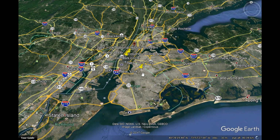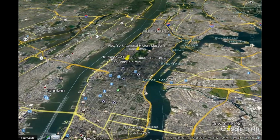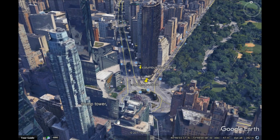Staten Island, Brooklyn, which actually is Kings County, the borough of Queens, the borough of Bronx, and then the island of Manhattan. If we go to a particularly interesting part of New York City called Columbus Circle.